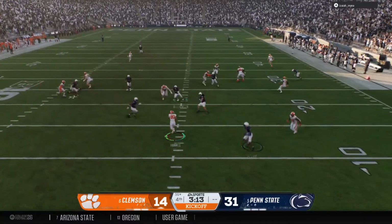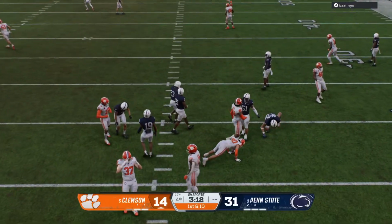And he takes this from inside the 5. Be tackled at the 17. Strong job up.